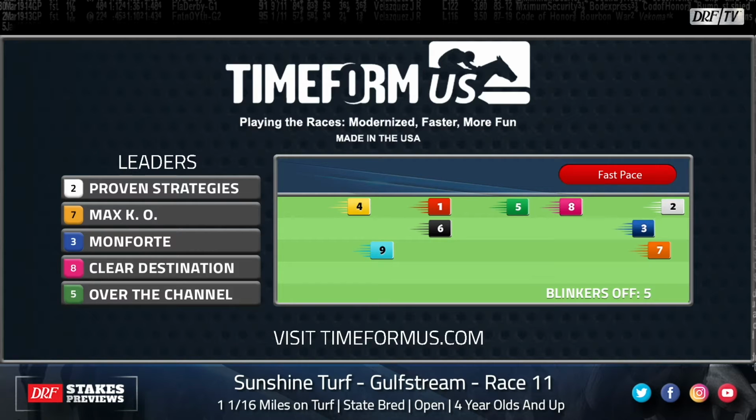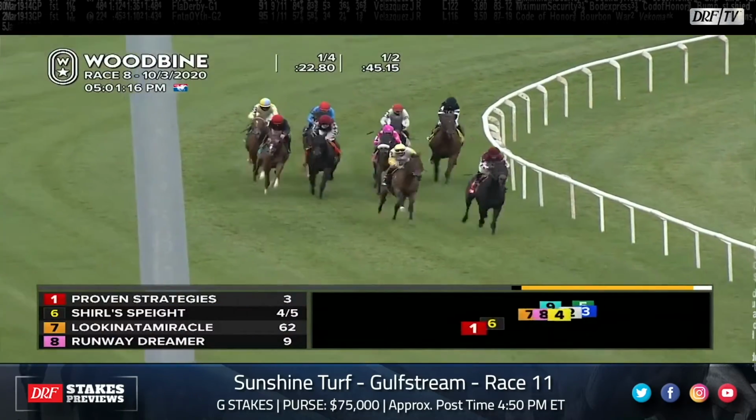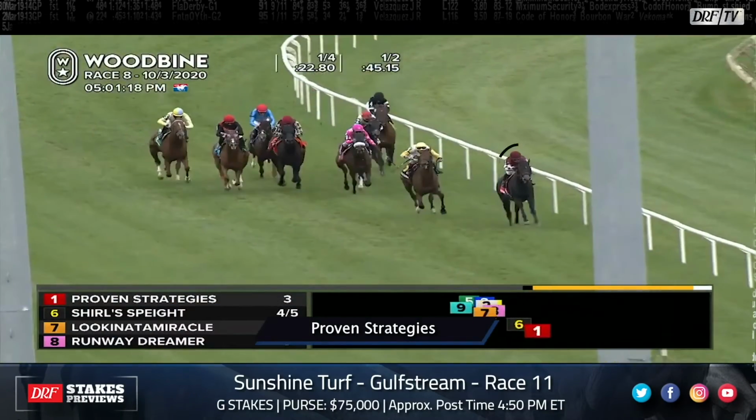Proven Strategies, the number 2, might have to deal with some other speeds, but he is the speed nearest the rail, and he's pretty good. He ran second to two top 3-year-old turf horses last year in stakes races, Gufo and Decorated Invader, and then he won his last 2 starts, including this race, the Toronto Cup. This was a good performance, going a 1-turn mile over the E.P. Taylor turf course.